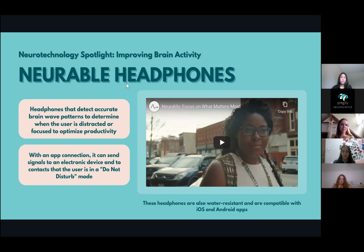And another of the neurotechnological devices that we would like to introduce you to today are very innovative headphones, the Neurable headphones, which basically work like regular headphones. You can use them in a normal way, meaning listen to music or talk through the phone. However, they also work like a mobile EEG machine. They have these little sensors embedded in the cloth part of the headphones here, and they can sense the brainwave patterns of the user, which then can be sent to an app on your phone.